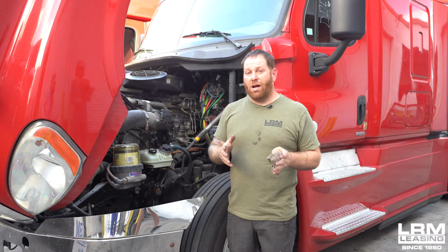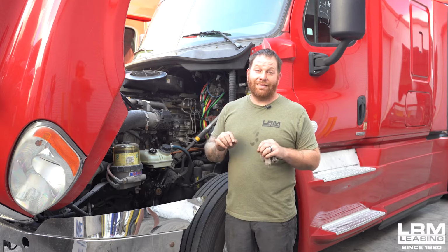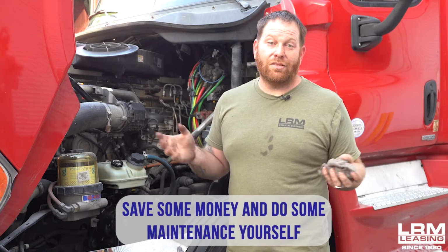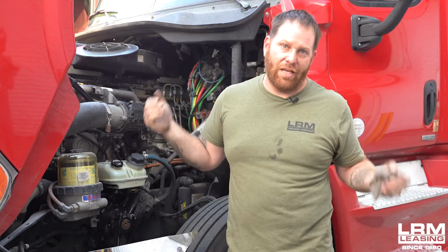For you as the driver, you can do some of the basic things just to see if it's something simple as a loose cable or a little buildup on it. And then you could probably save some money by doing a little maintenance yourself, and you find out that it shoots up above 12, AC starts working, you guys just saved a whole bunch of money.